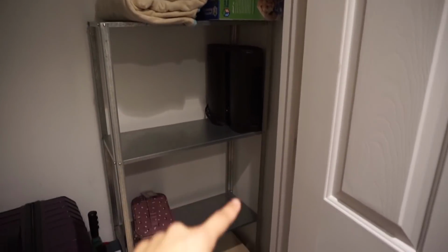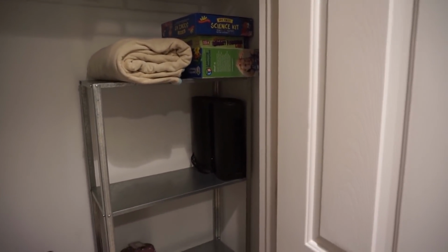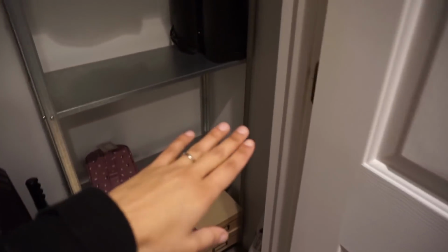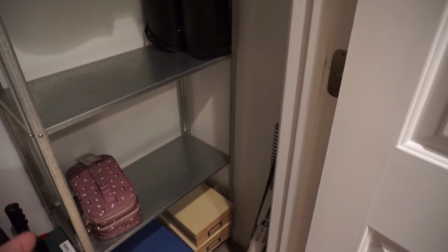Usually I have more on these shelves, but I took a lot upstairs to the playroom, the learning space room, because I'm trying to become more organized in there. So I usually keep empty Sterilite bins that I'm not currently using, but I know that I'll want eventually.